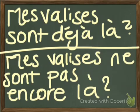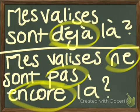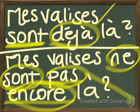So mes valises sont déjà là. My suitcases are already there. Mes valises ne sont pas encore là. They are not there yet. So notice again the position of déjà, which comes after the verb. And then here I would have the ne, the verb, and then pas encore. So the first one would mean already, the second one not yet.